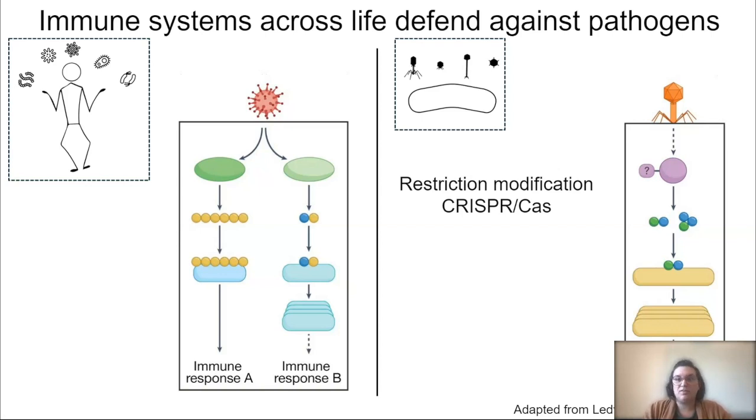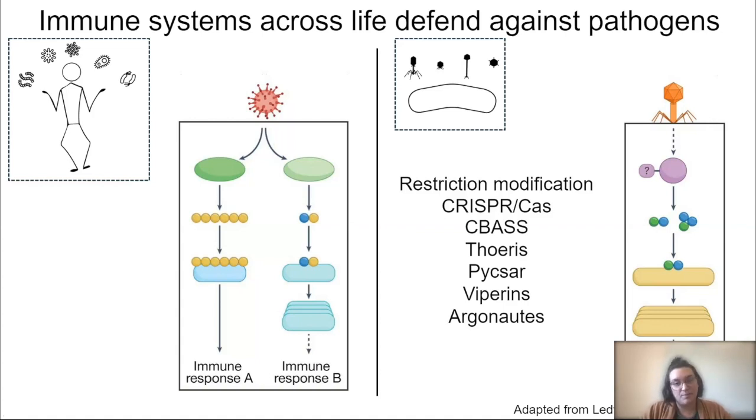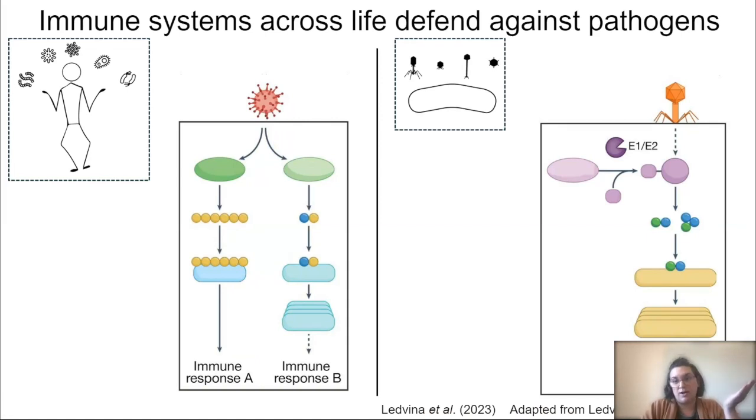But over the last few years, this field has really exploded, and recently we have found that bacteria encode over 100 different immune pathways that can respond to phage infection through different means. And what's been particularly exciting about this is we found that many of these are evolutionarily related to the human immune pathway, and therefore we can learn a lot about how the immune pathway works in humans by studying these pathways within bacteria. For example, in my early postdoc work, I studied one of these pathways where we found that it is regulated by these E1, E2 proteins, which also regulate immune pathways within humans.